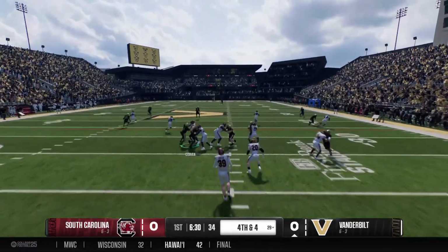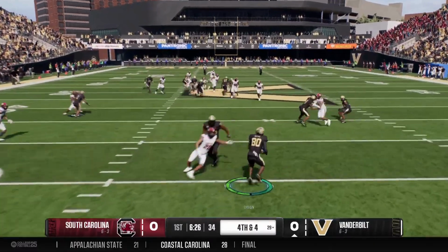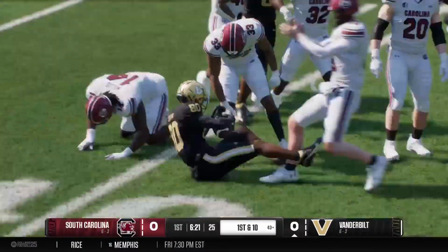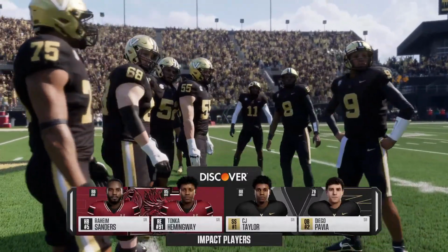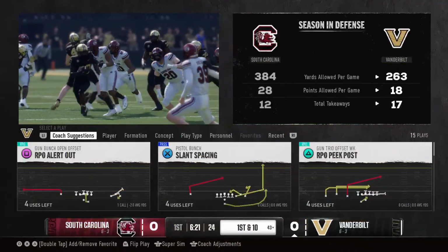This will be their first punt of the afternoon. Very little will make a crowd hold its breath like a punt return, and he brought them to their feet on that one. The Commodores offense taking the field for the first time today.